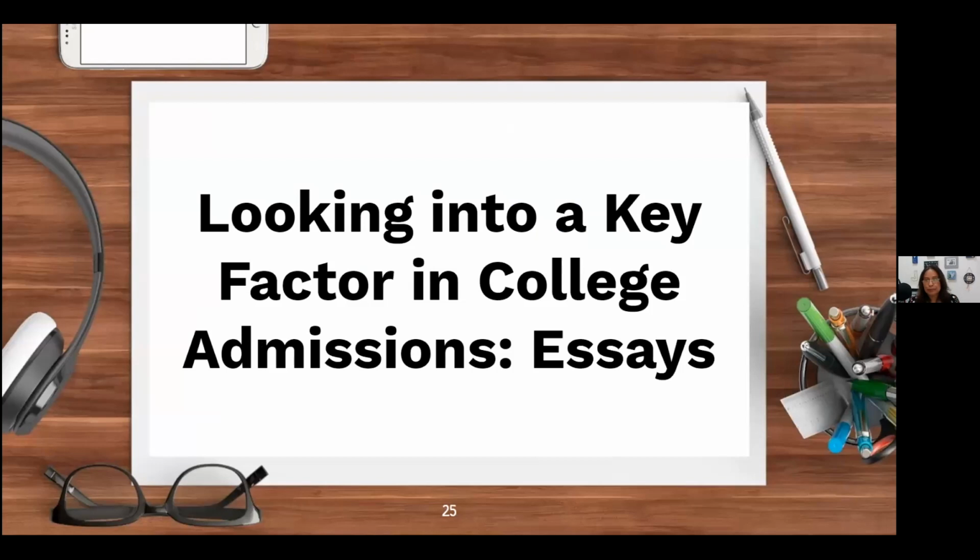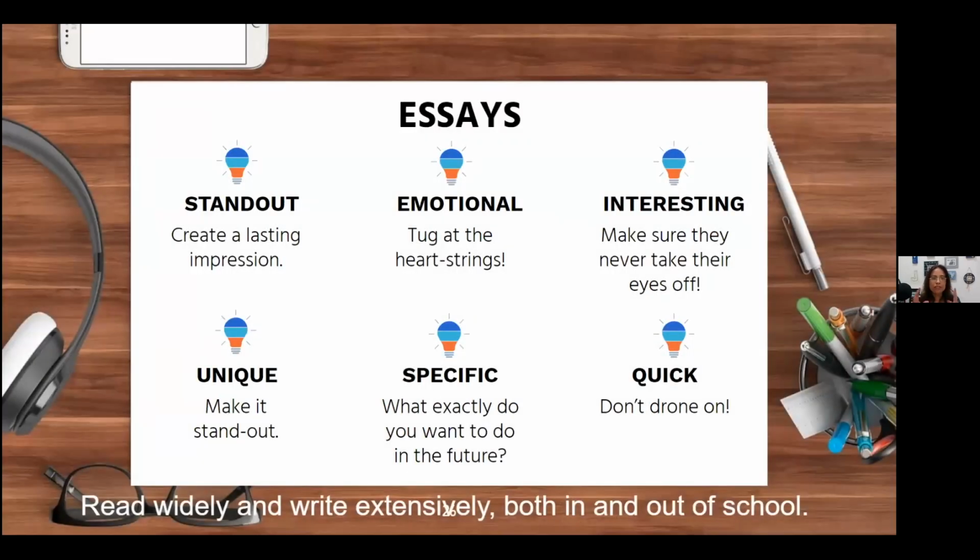So essay. What are they looking for in an essay? It has to stand out as who you are. It's got to be emotional. You don't need to have the most tragic incident in your life to make it emotional. You can make it interesting. It's got to be unique, something about you, and specific. And quick. Don't drone. This droning thing is what my son used to do. I mean, he would not come to the point even at the third paragraph. Oh my God, that's how some students are.